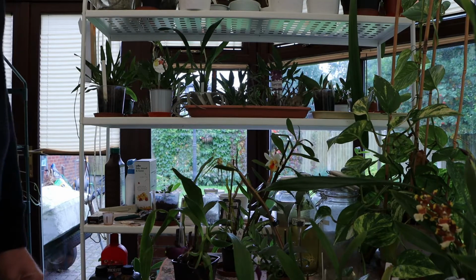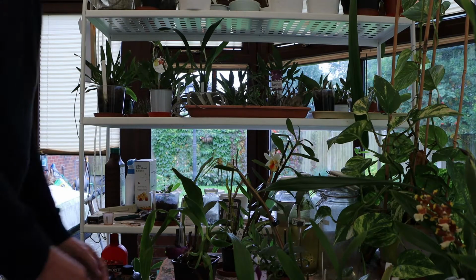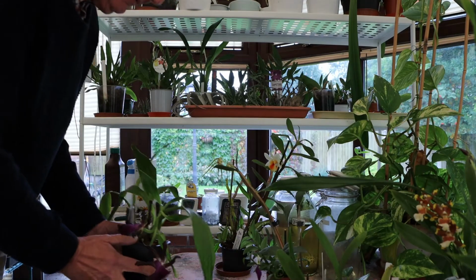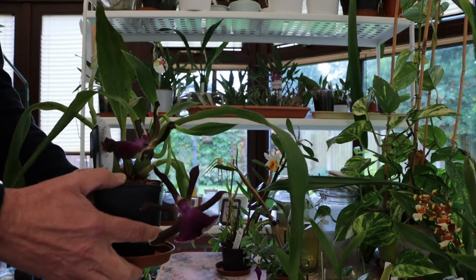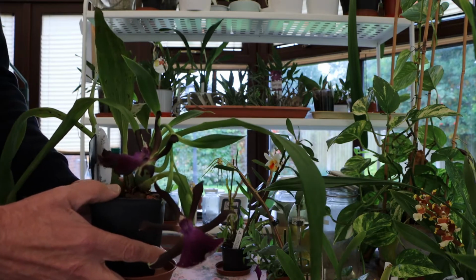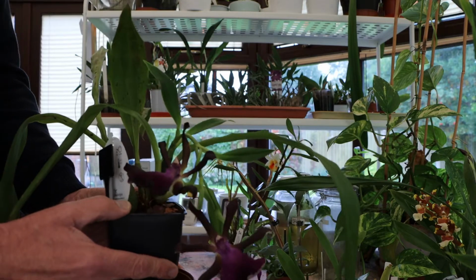Just going to do a reasonably quick, I think, what's in flower at the end of September. Lost a few from last time. Leodoro's gone for one. My Brassia Chieftain's gone.